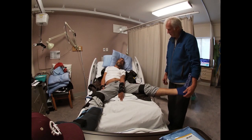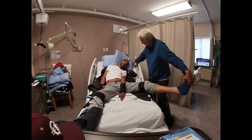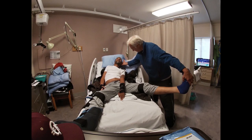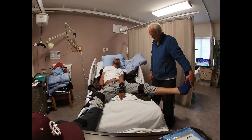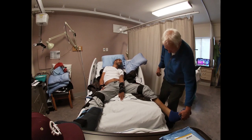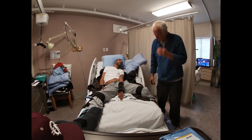So, can you move your head from side to side? Not so much to the right, but to the left. Okay. So take this pillow out here. Turn it to that side. And now to this side. Okay, good.